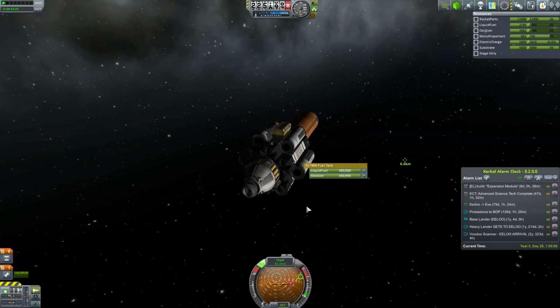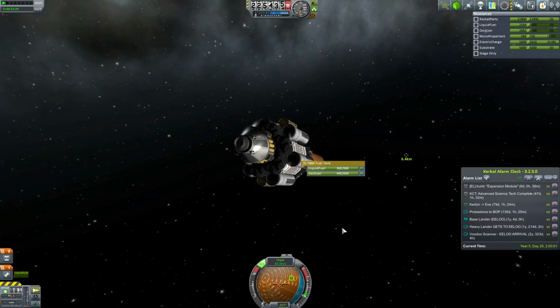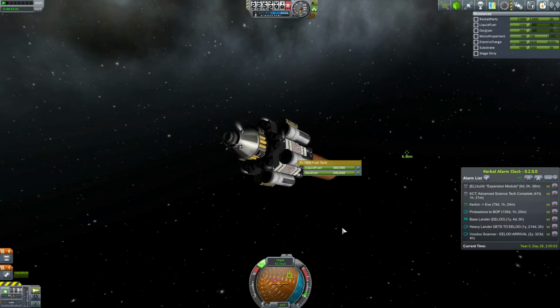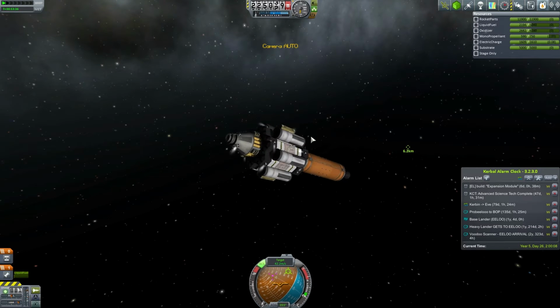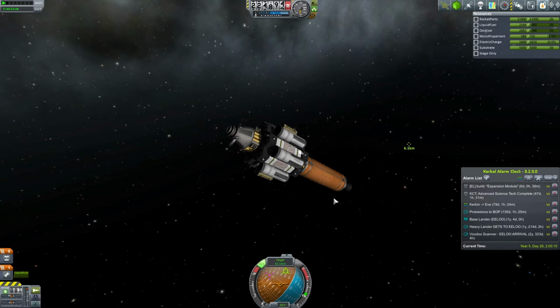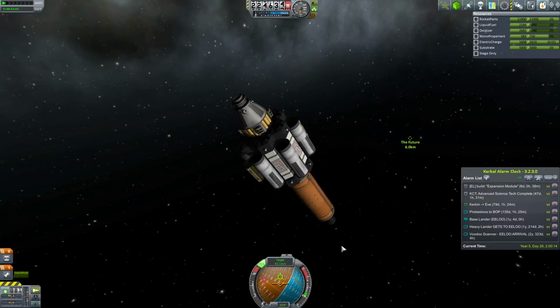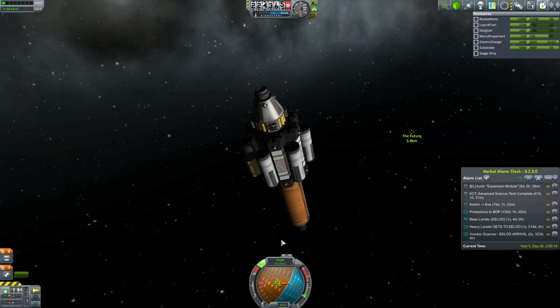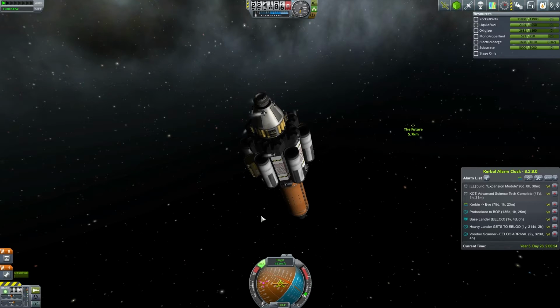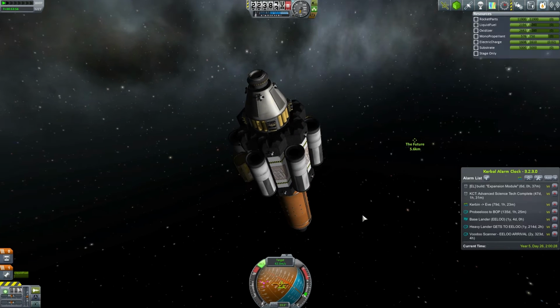Let's see how close we can get on this pass. And then if it's like 2 kilometers, we'll do the rest on RCS. We'll be able to do that. Let's see, this is 4 kilometers. And we still have a fairly high relative velocity as well, so we're going to just use up the extra fuel if we have to. And then for some next episode I will design a heavier, more efficient launcher, because this is already last generation technology.